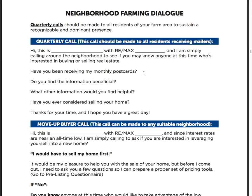All right. So next step, we talked about sending out the cards, making phone calls, right? And then the third phase of this with a smart farm is neighborhood websites. And I think almost even if they don't have one, a neighborhood Facebook page could be another valuable resource. So a simple neighborhood website serves as a virtual newsletter and a great way to add value to area residents, or a neighborhood Facebook page if they don't have one already set up.